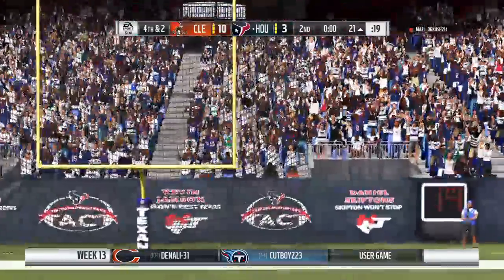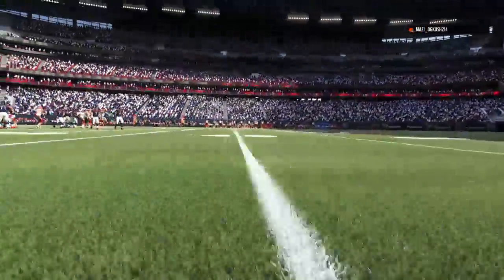And this one is no good. He missed it. So we come upon halftime.